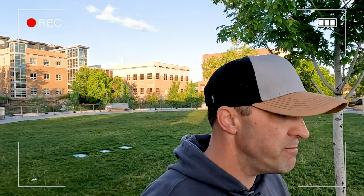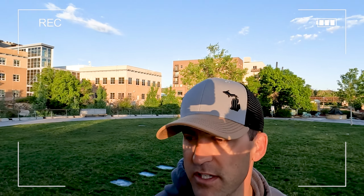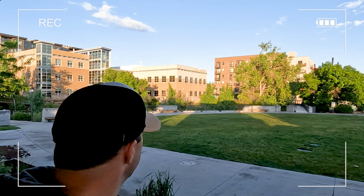I'm gonna get hit by that building. Let me move this over here. That building's gonna get me with light. So I'm gonna step over here. Damn, did that just get dark?